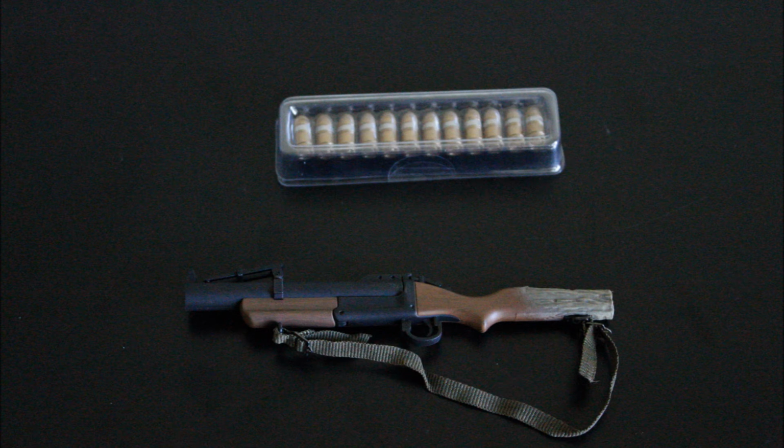Now here's the grenade launcher. Above it is all the grenades, and you could actually open up the grenade launcher and put a grenade inside, or you could put all the grenades on the grenade holder around the DX13.